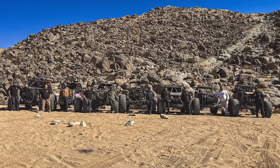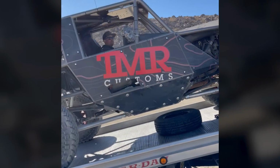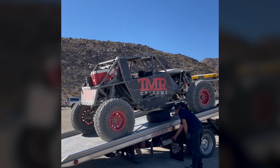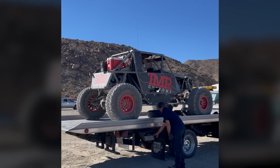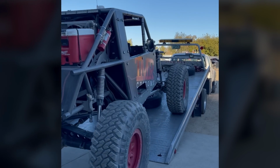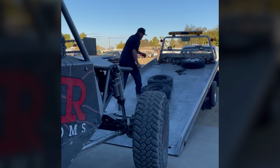After a group photo to cap off an amazing weekend, it was time to head back to camp and pack up. Back at Nacho's warehouse, we tucked the pre-runner buggy away, organized our tools, and said our goodbyes.